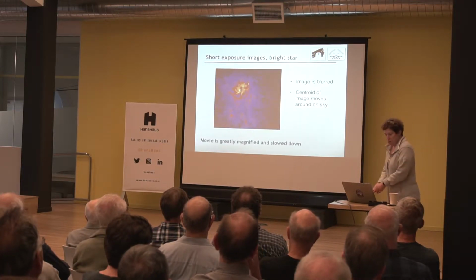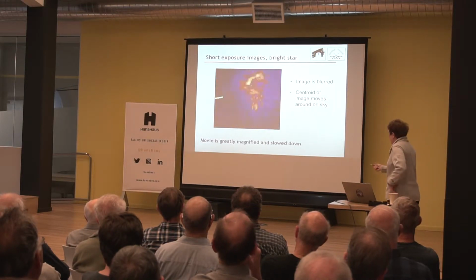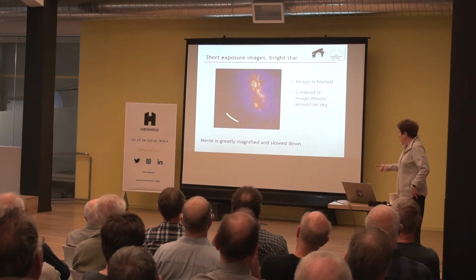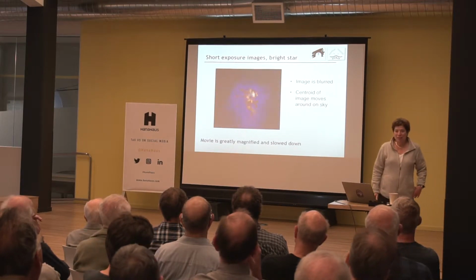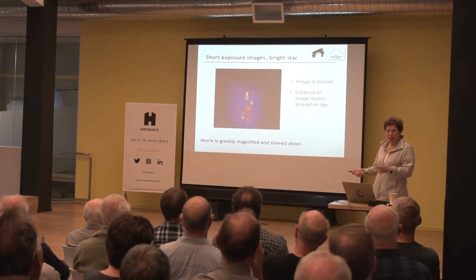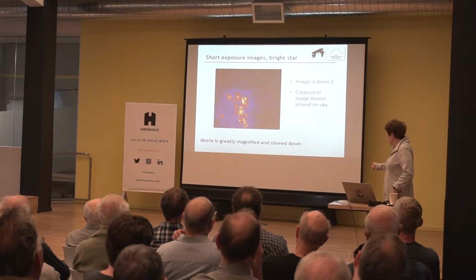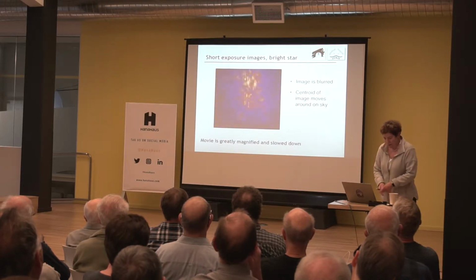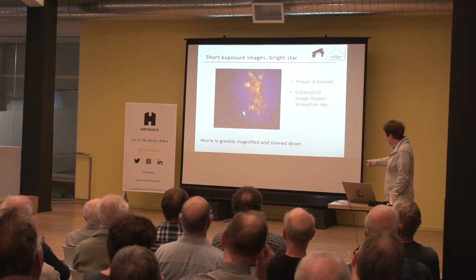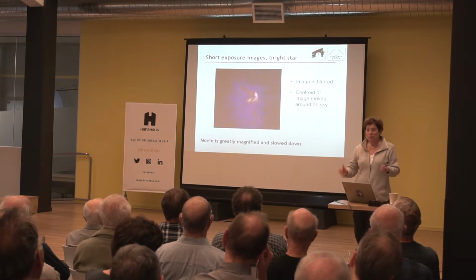Okay. So this is a short exposure image of a bright star. You'll see it's very much spread out. Of course, this is very magnified and very slowed down. These changes are happening on millisecond timescales and over tiny little regions. But the image is not only blurred, the centroid of the image is moving around, right? It's here, now it's there, sort of hopping around. And we want to fix both of those things.